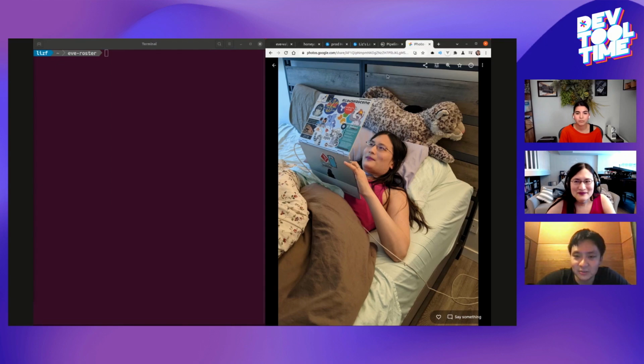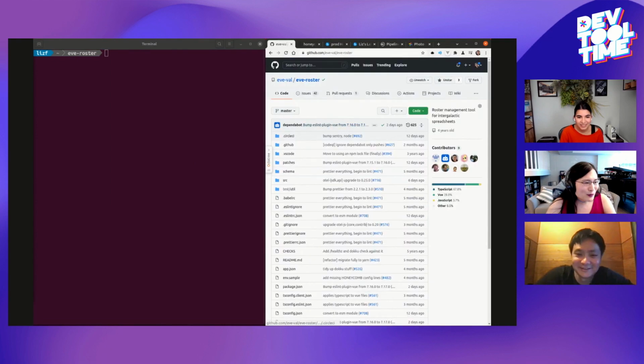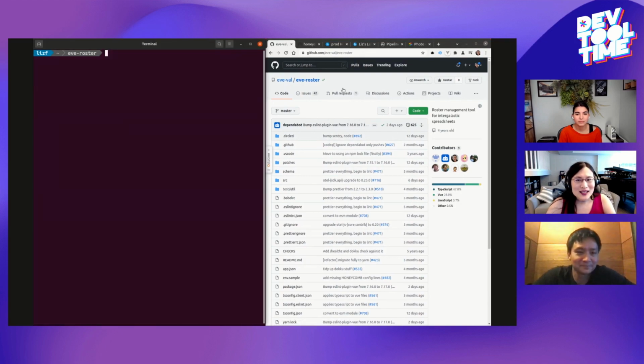There's also your terminal setup, Terraform, CI/CD. Why don't I talk about 2 of the projects that I work on? One of them is a hobby open source project, and the other one is my day job.